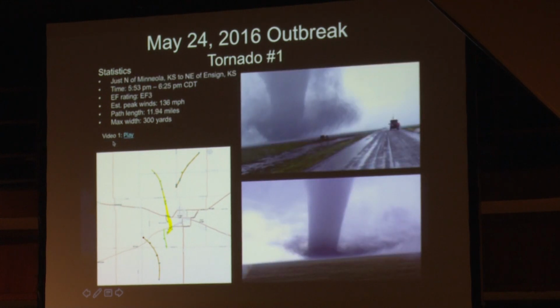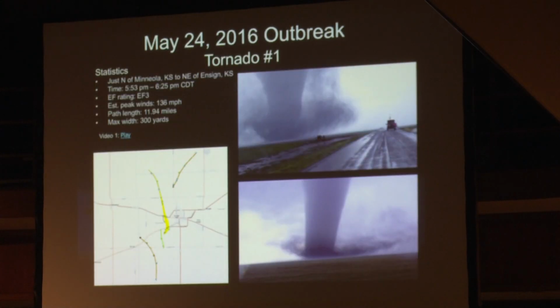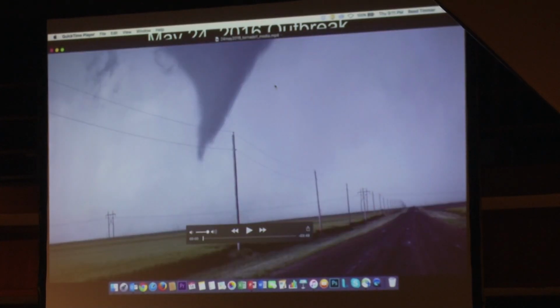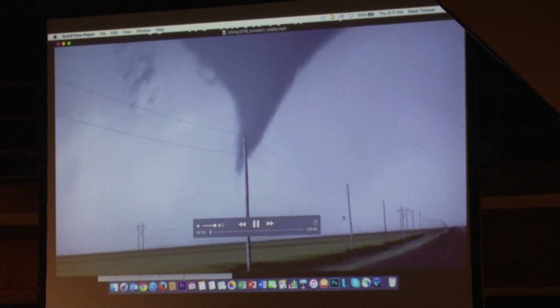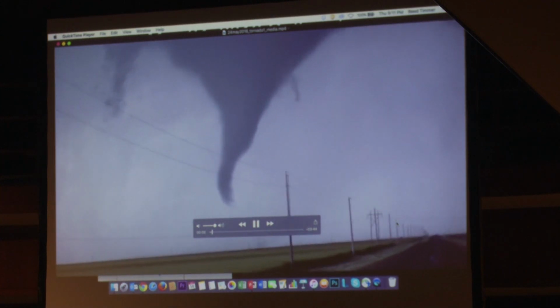Thanks. And this is the earlier tornado that we intercepted that day, which I don't know if we have time for, if you want to see it. Yeah. All right. I love showing them. I love talking about storm chasing almost as much as storm chasing. So this is the first tornado that day. This is the one before that one that you just saw.